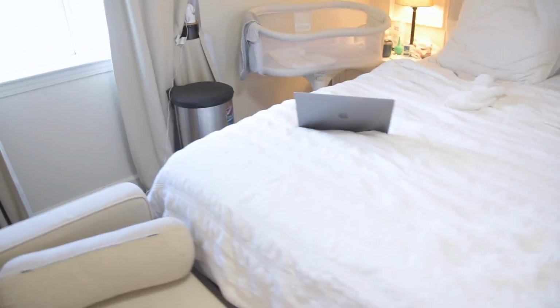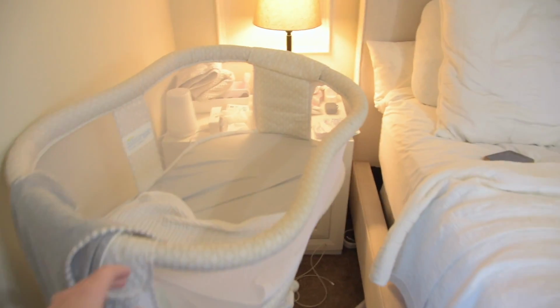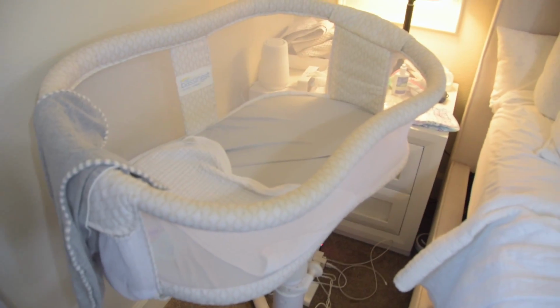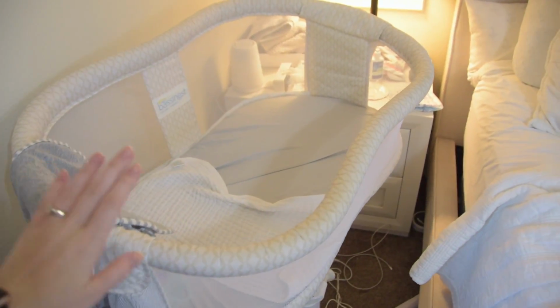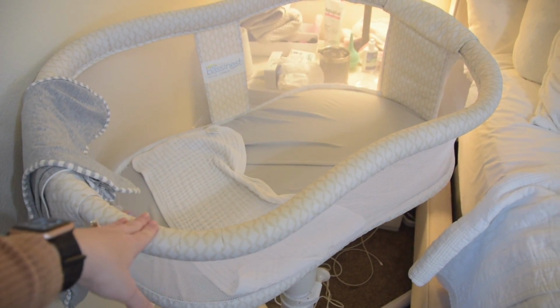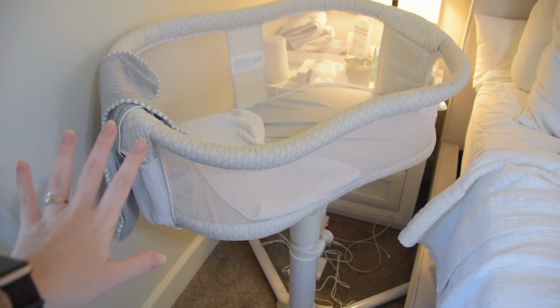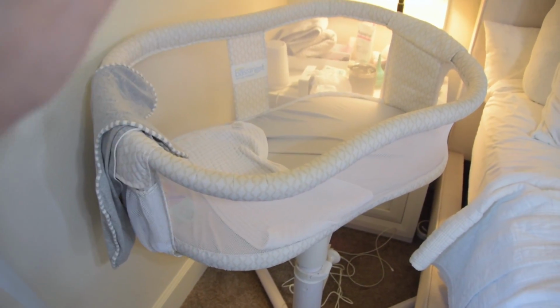So over here on my side of the bed is baby station, and you can see the bassinet takes up basically the entire width, and we do have a swivel bassinet. I will link this down below for you guys. It's the Halo Bassinest Swivel Sleeper. This is actually a hand-me-down gift from somebody at our church, and I am so grateful for it because these things are so pricey. And spoiler alert, guys, I am not planning to use this for our next baby. It's a great bassinet.